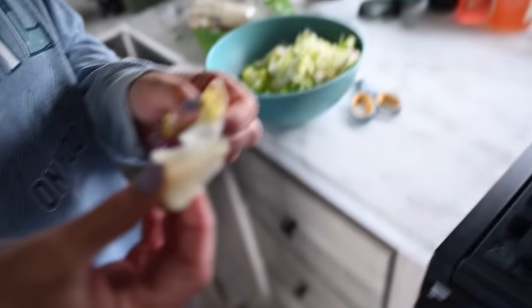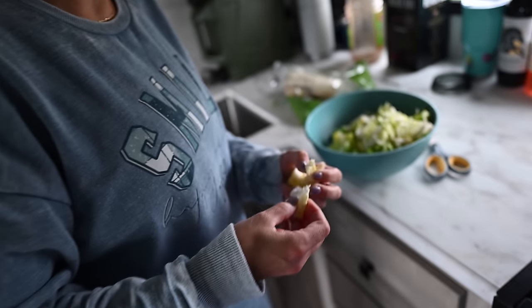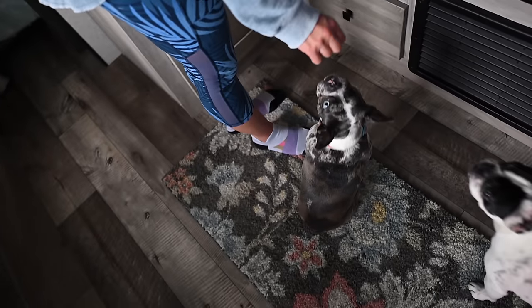We got Bloody Marys on the grill this morning. Zing Zang is the best Bloody Mary mix you can buy. So it kind of is fitting. We're having Caesar salad. And French bulldogs like to eat almost everything, including lettuce.